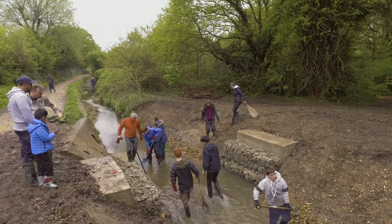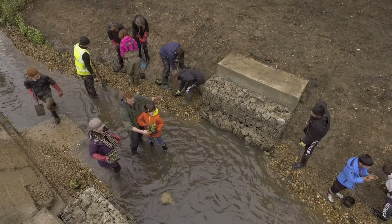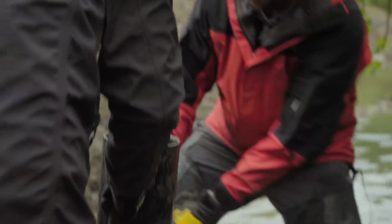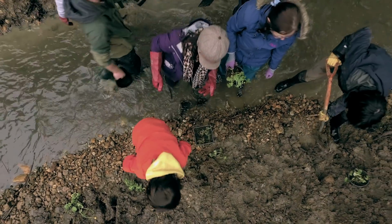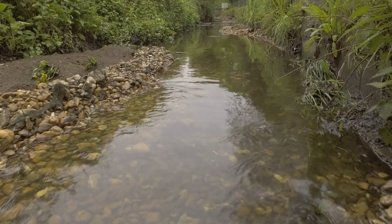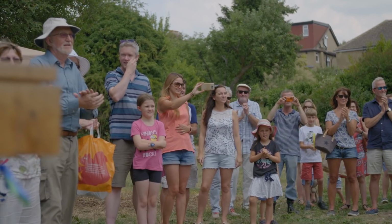At Berrylands Nature Reserve, an army of locals have rewilded one stretch of river. We've had volunteers jumping in the river, they've been planting marginal aquatic plants, they've been putting in berms and deflectors, which is really important for river habitat. Without volunteers, this project would not have happened. They are the true driving force of what makes this place a success.